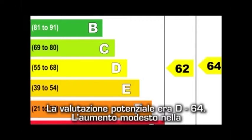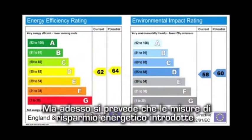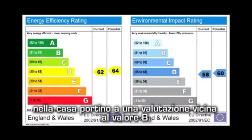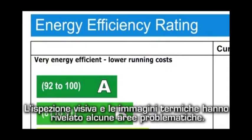The potential rating was D64. This modest increase in energy performance was based on the recommendations of a basic EPC, but the energy-saving measures now being introduced into the house are expected to bring it close to a B rating.